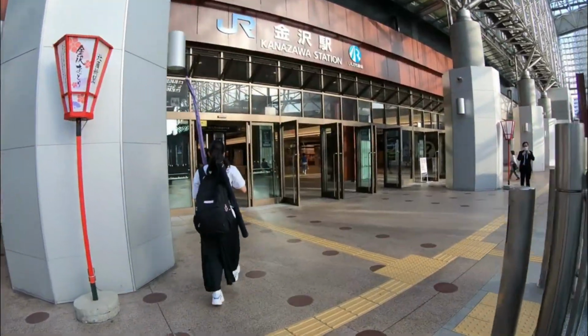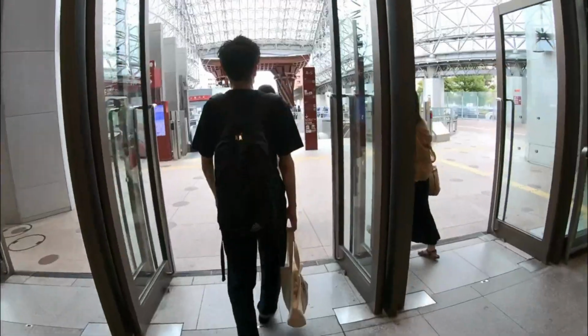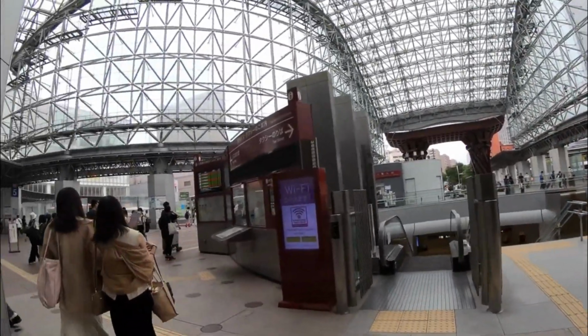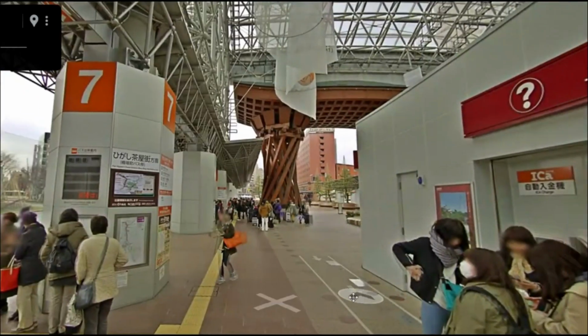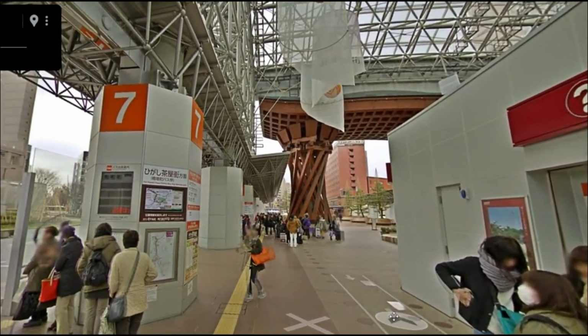It takes about 30 minutes to walk to the first destination, Higashi Chaya district, so I recommend taking a bus or taxi. To board the bus, use platform 7 near the Nezumitamon Gate, the symbol of Kanazawa Station. Platform 7 is right in front of the bus information desk, so if you have any questions, please ask at this counter. It would also be helpful to get an English map.